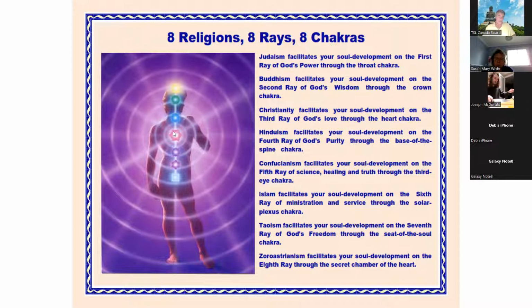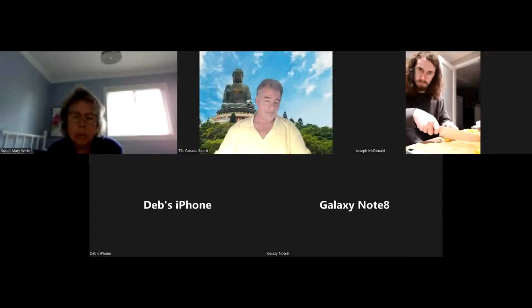And you don't see that one. It's behind the heart chakra. It's the secret chamber. And that's the eighth ray as the foundation for the religion called Zoroastrianism, which is the religion of the sacred fire.